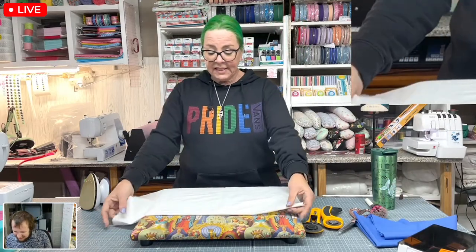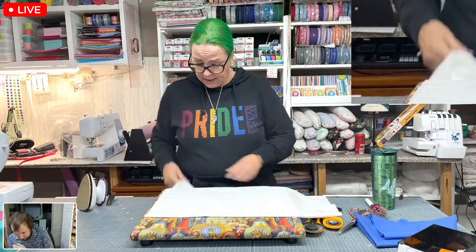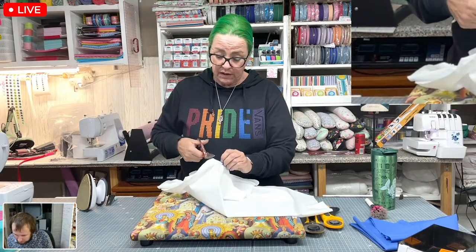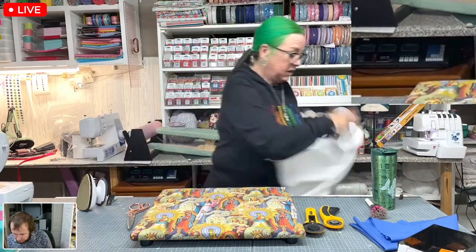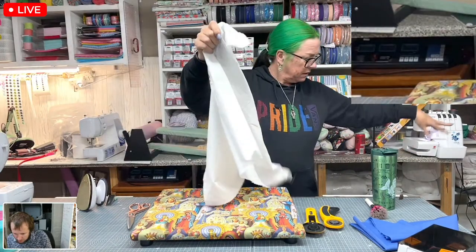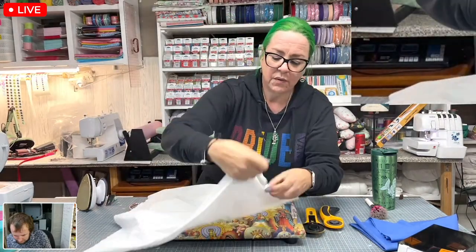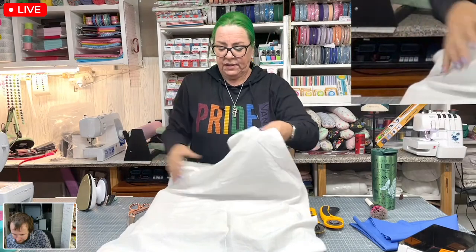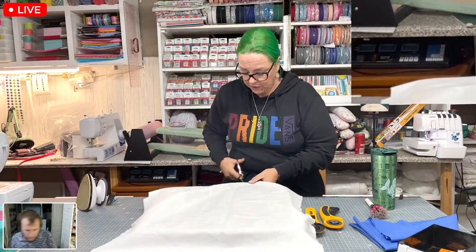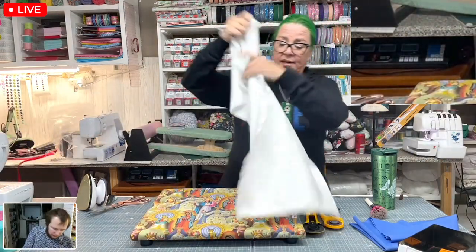Okay, next thing we need to know, actually I'm going to just cut this fabric a little smaller. We don't need that big a piece to show you what's happening. So let's cut another. I just want to explain to people who have never actually worked on bias that it needs to be a long piece.